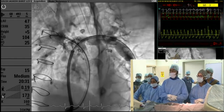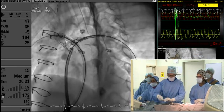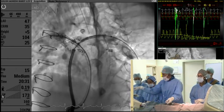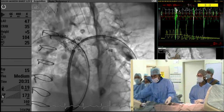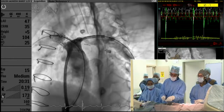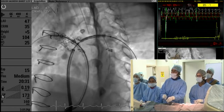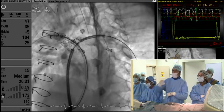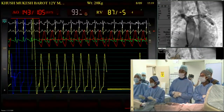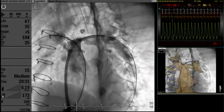Dr. Chetan, what do you say? Looks good. You can go ahead. I will connect it to the proximal RV pressures now, the main pulmonary artery, because my sheath is remaining in the main pulmonary artery. So we will get hemodynamics before this stenting. This pressure is the proximal main pulmonary artery pressure, which is now about 85, or just less than 90. So let us stent it and then see how things are.